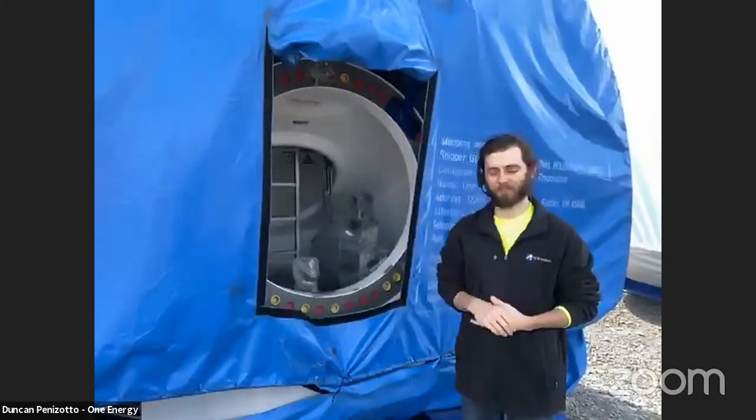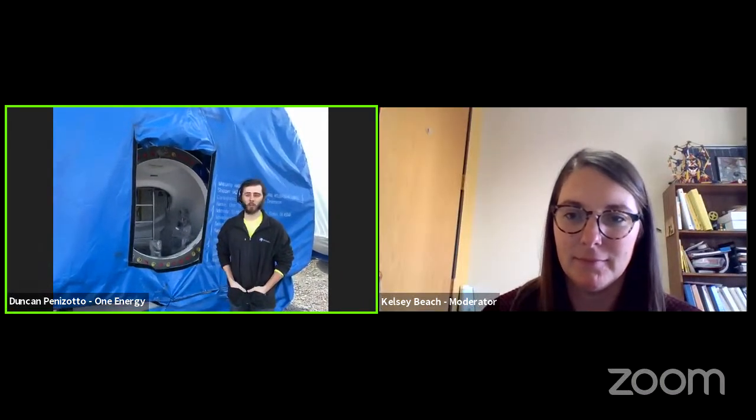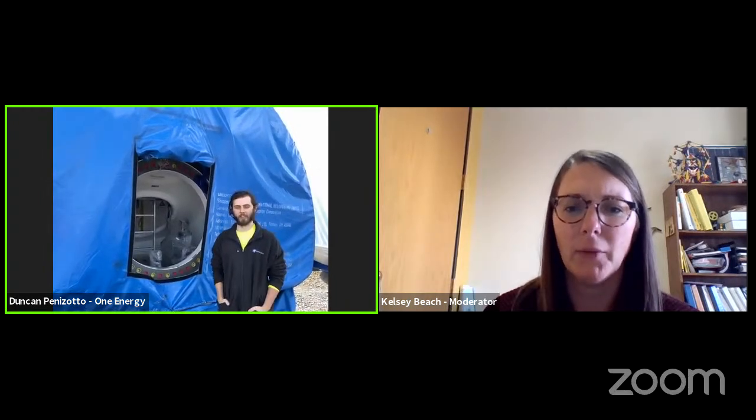Awesome. All right, we have a question from Olivia. At what wind speed do you need to turn off the turbines? Yeah, so we turn off the turbines at 22 meters per second, which is about 50 miles per hour. So the wind's going pretty fast at that point. And then much above that, we make sure to definitely be cut off.